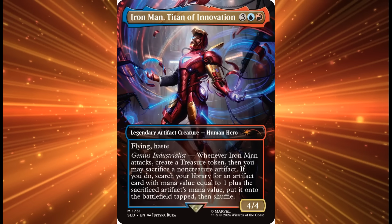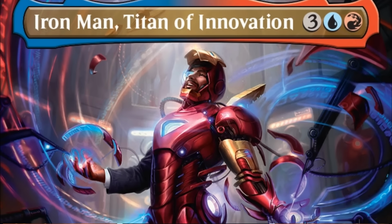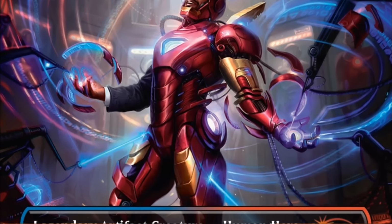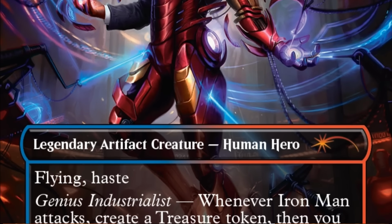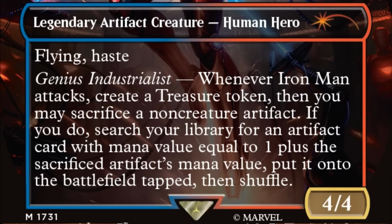Now let's go ahead and take a look at Tony Stark, the Titan of Innovation, a 5 casting cost. That's 1 red, 1 blue, and 3 other, legendary artifact creature, human hero with flying and haste, and a genius industrialist. Whenever Iron Man attacks, create a treasure token. Then you may sacrifice a non-creature artifact, and if you do, search your library for an artifact card with mana value equal to 1, plus the sacrificed artifact's mana value. Put it onto the battlefield tapped and then shuffle.